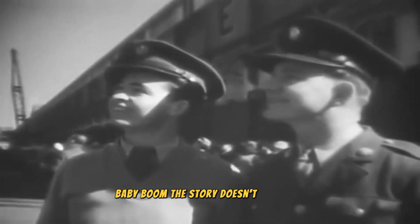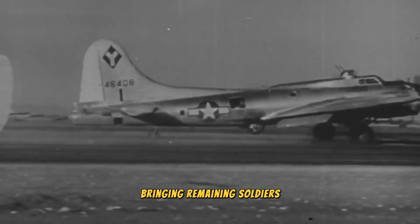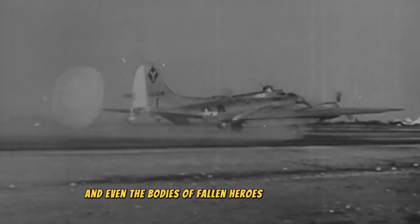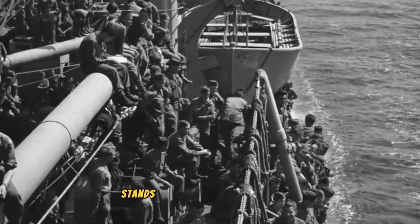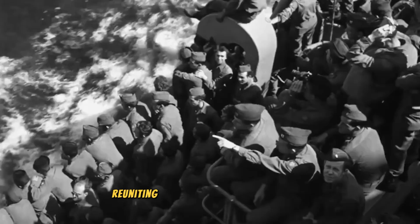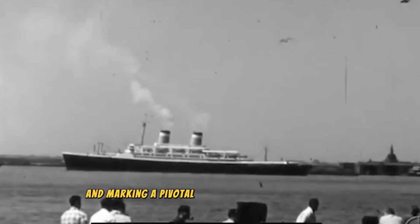This mass homecoming is considered a key factor in the post-war baby boom. The story doesn't end there. In April 1946, 200,000 troops from the Asian theater returned home. Operation Magic Carpet officially concluded soon after, but repatriation efforts continued throughout 1947, bringing remaining soldiers and even the bodies of fallen heroes back to the US.